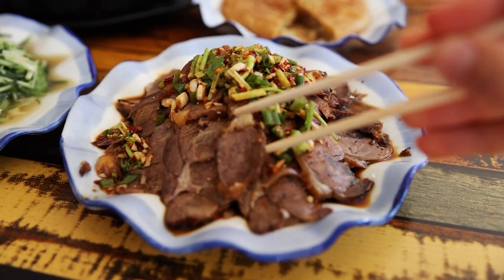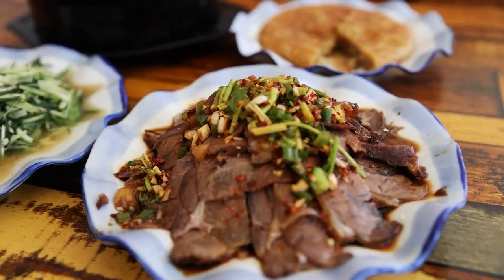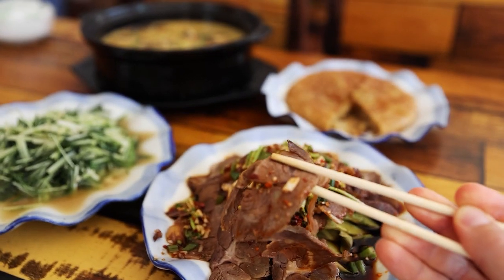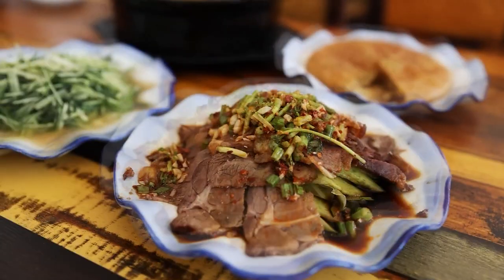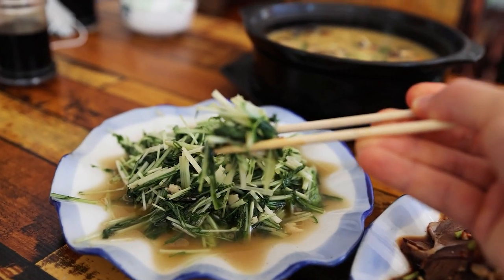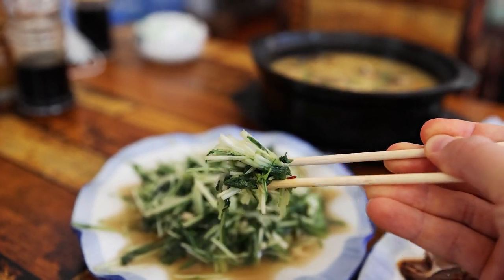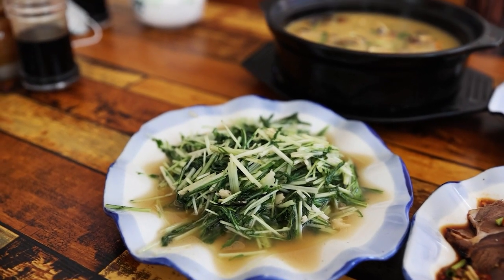Okay, let's try the yak meat. That is looking good, let's try it. With the chili, very nice. Let's have another bite. Ooh, chili and a bit of garlic, I think. Looking good. Definitely very good. Let's go for the vegetables. This is more to make sure I'm still full for the whole day. Yeah. Maybe not as exciting, but definitely very good.